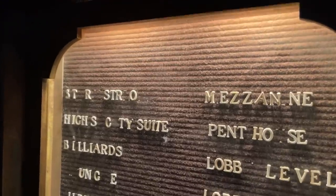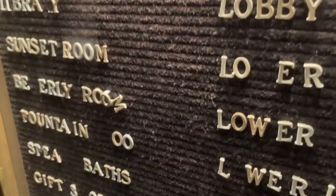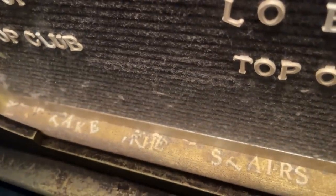This is probably my favorite Easter egg in the lobby area. If you look at this directory, look down, and the letters have fallen to conveniently say, take the stairs. That's so good. I love it.